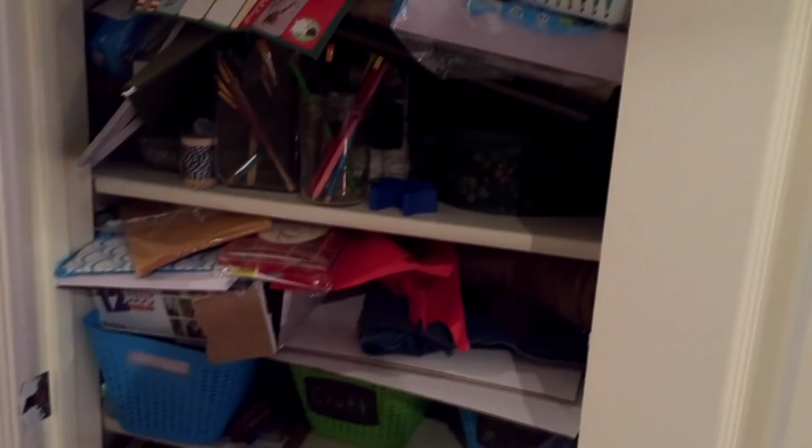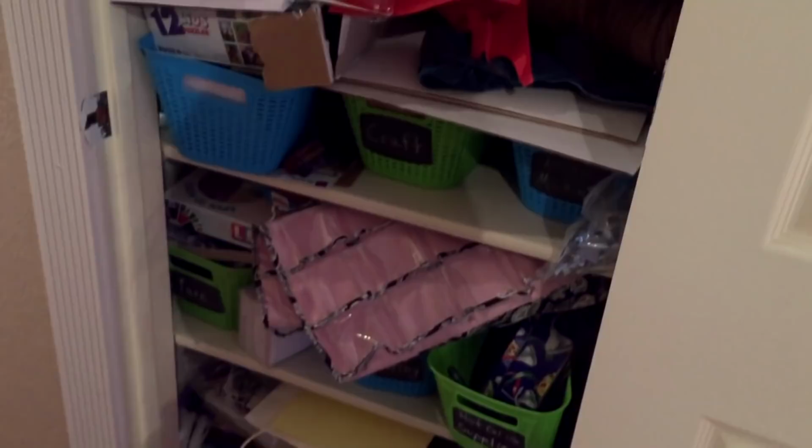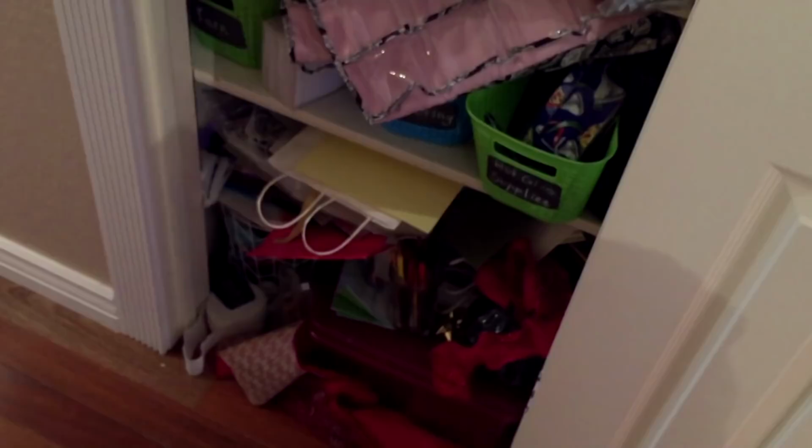Okay, so here is the closet. It's pretty bad. Usually these two top shelves have all of my Christmas stuff on them. So that's why I was gonna clean out this closet, because I've got Christmas stuff that I need to pack away in here. And then these shelves were supposed to be for craft stuff, and then I just ended up using them as a place to stack stuff, and yeah, so it gets worse as we go down. And then stuff is just pretty much stuffed in down here in the bottom.